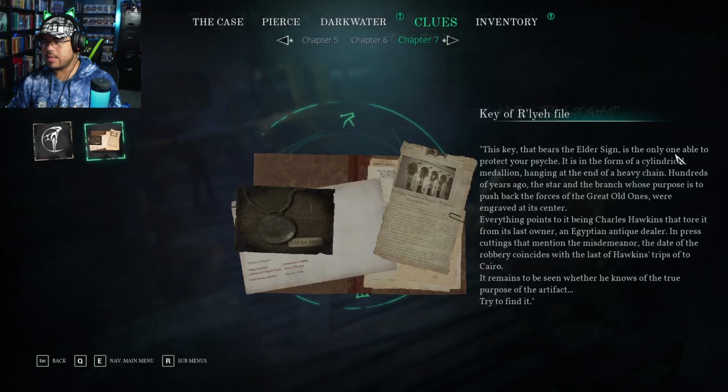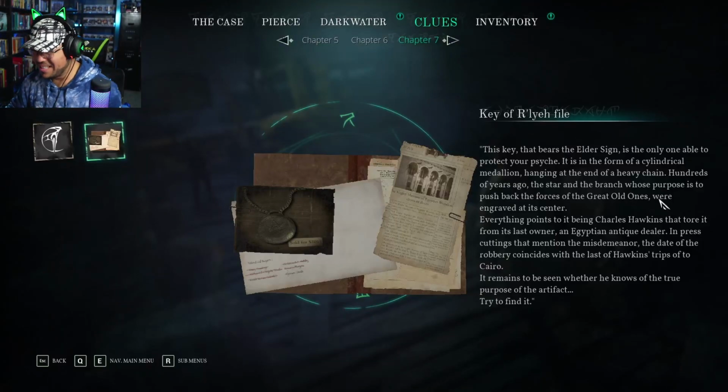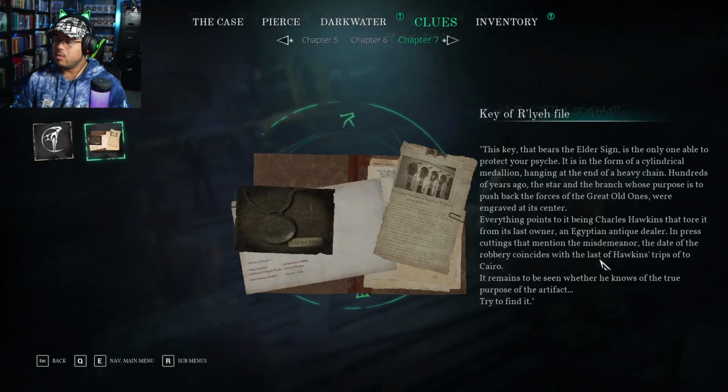This key that bears the Elder Sign is the only one able to protect your psyche. It is in the form of a cylindrical medallion. Call that a cylinder? I'm just not educated. Anyway, hanging at the end of a heavy chain, hundreds of years ago, the star and the branch, whose purpose is to push back the forces of the great old ones, were engraved at its center. Everything points to it being Charles Hawkins that tore it from its last owner, an Egyptian antique dealer. In press cuttings that mention the misdemeanor, the date of the robbery coincides with the last of Hawkins' trips. It remains to be seen whether he knows of the true purpose of the artifact.